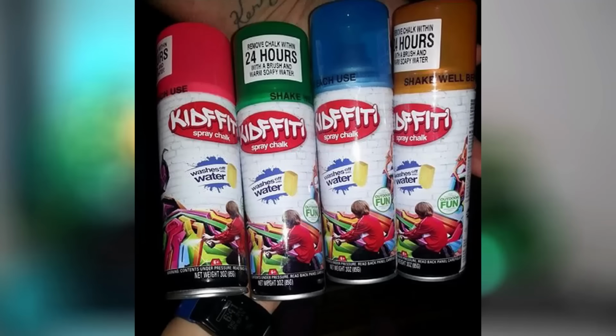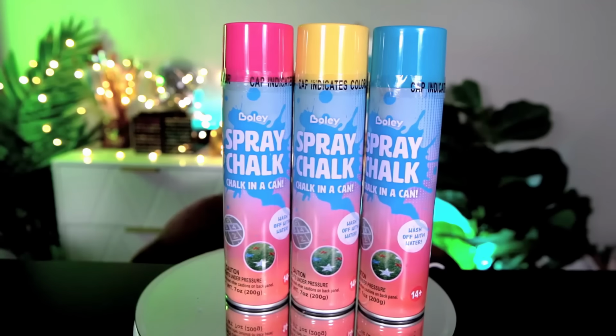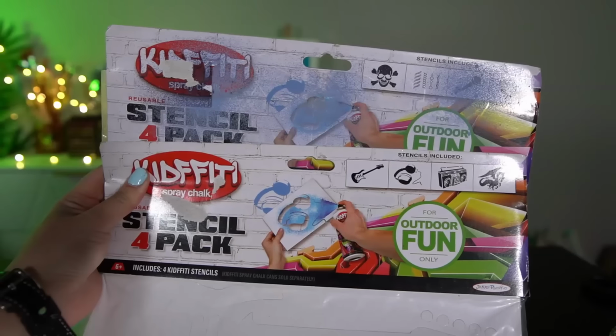Now, I don't know anything about that. I don't know what the gateway is between sidewalk chalk to committing a life of crime. I have no idea. And before this toy could actually get banned, Toys R Us quietly pulled it off the shelves and discontinued it. So even though I couldn't get the exact product, I got the next best thing, regular everyday spray chalk. And I also bought the actual Kid Feety stencils.